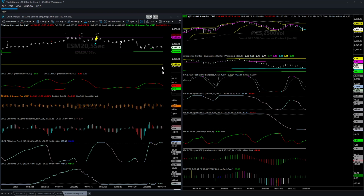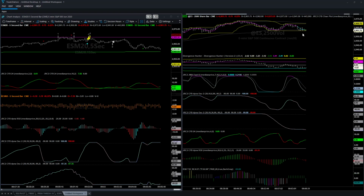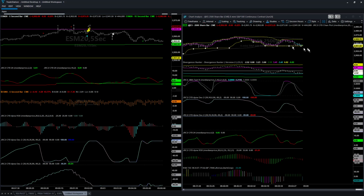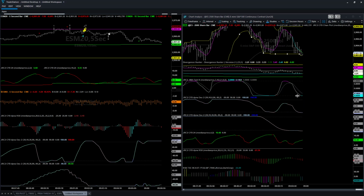And now you can see there's a good probability that that'll happen because the premium is way up here. For this to come down to zero, it's going to push this lower. It's going to push that lower. That's where the band is. See how it's pushing the band lower? Okay.